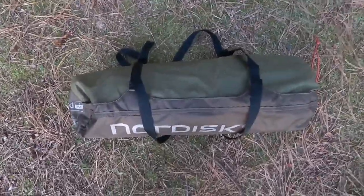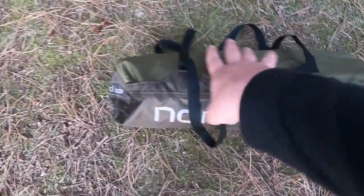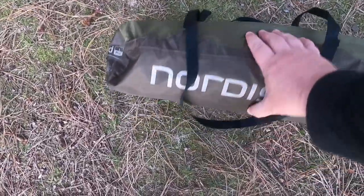So I'm using a new tent, the Nordisk Svalbard. It's 2 kilograms. This is the pack size. Quite compact. It's a really good quality pack as well. Stuff sack, really soft material.